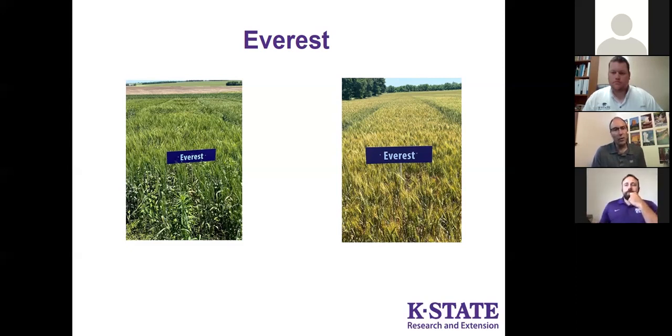So overall, pretty solid disease package yet. Some of the best available: Fusarium head blight, barley yellow dwarf, but keep an eye on that stripe rust susceptibility and be willing to use a fungicide. You may be able to get a little more mileage out of Everest yet.